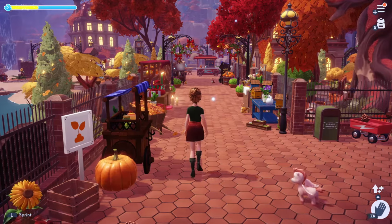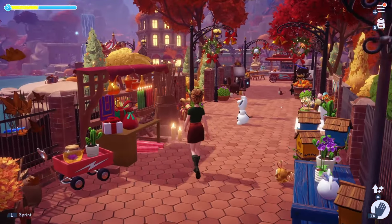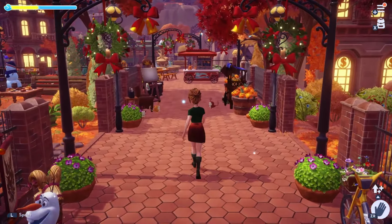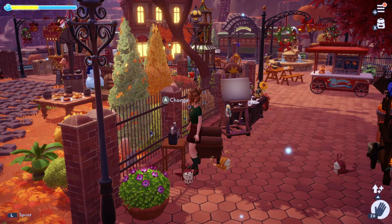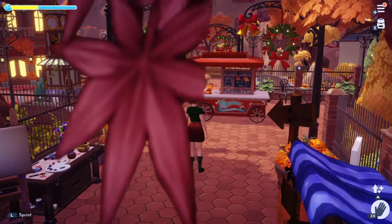main strip with all the little markets and everything. You can buy all kinds of nice little gifts and things. And right here you can get your picture painted. Get some fresh veggies and stuff.